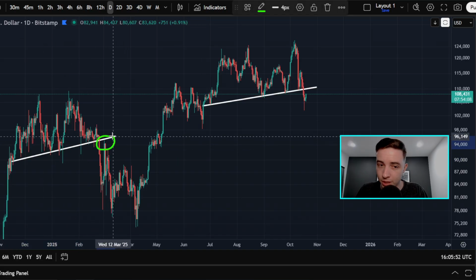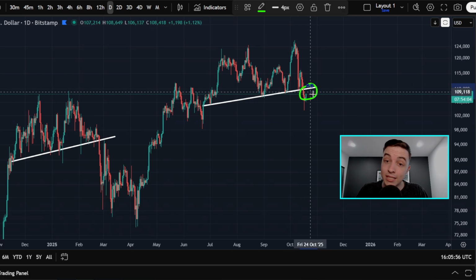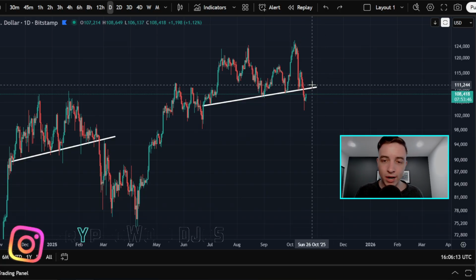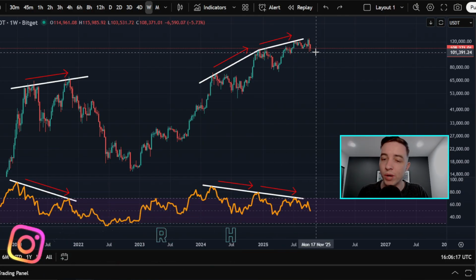We rejected from the line of support, securing more bearish price action. So once again, this is really a make or break moment for the price of Bitcoin to decide what we should be expecting for the next multiple weeks, if not over the next 1 month or so. And now keep in mind, no matter what happens here on this daily Bitcoin price chart, we still have that bearish divergence on the weekly time frame.